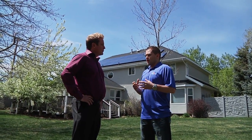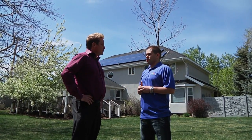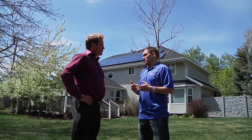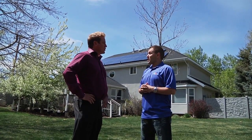They really enjoy having no interest, no payments for a year. Really, it's a timing tool. They get tax credits back on their tax return, and so a lot of people don't have to worry about the upfront cost, which sometimes can seem overwhelming. They really just have to worry about the net cost after the tax credits, when you're talking 30 to 50% off from the government. So that really helps out.